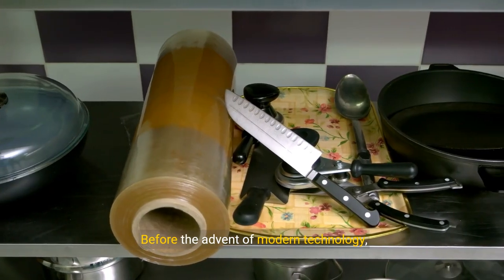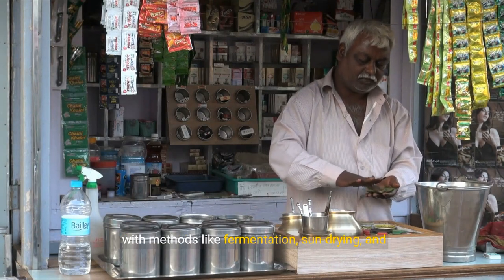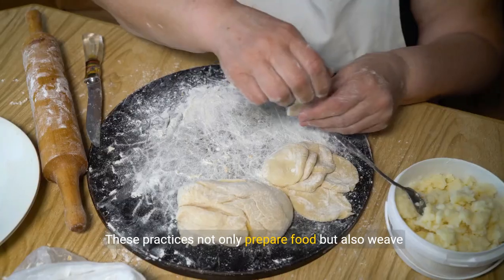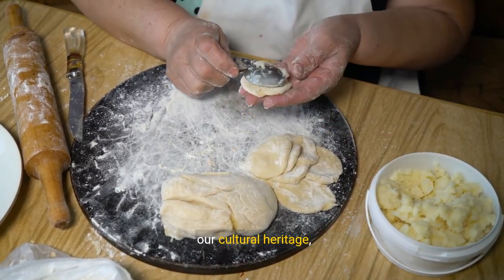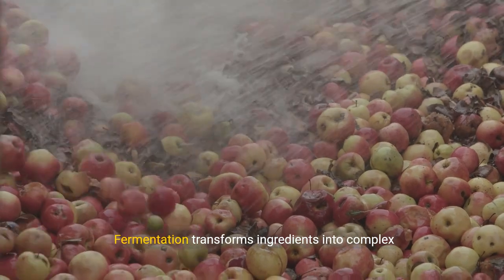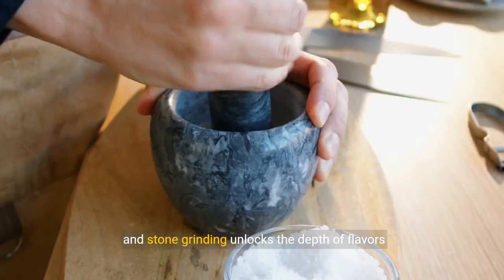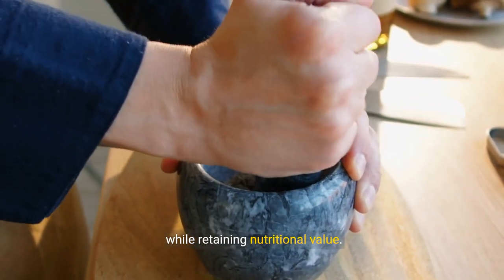Before the advent of modern technology, cultures worldwide honed the art of food processing with methods like fermentation, sun drying, and stone grinding. These practices not only prepare food, but also weave our cultural heritage, showing a profound connection between cuisine and culture. Fermentation transforms ingredients into complex flavors. Sun-drying preserves them in their purest form, and stone grinding unlocks the depth of flavors while retaining nutritional value.